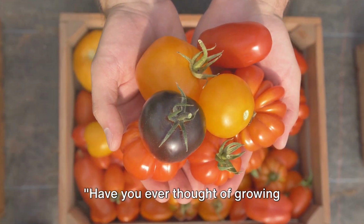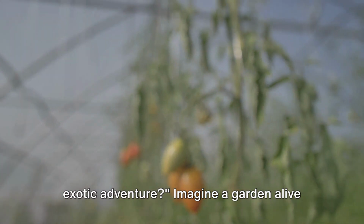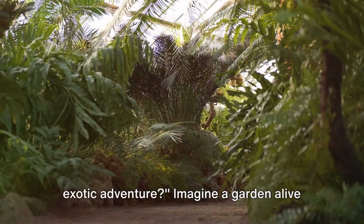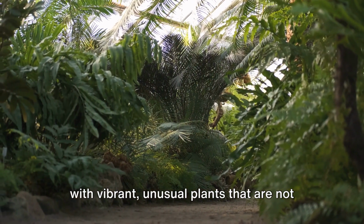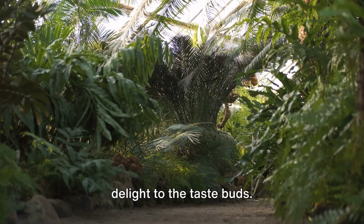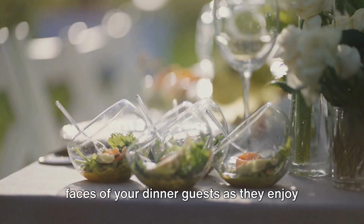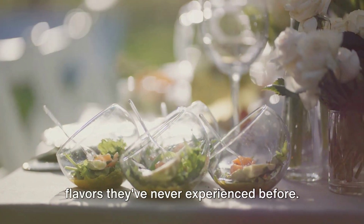Have you ever thought of growing something unique and extraordinary in your garden that could turn every meal into an exotic adventure? Imagine a garden alive with vibrant, unusual plants that are not just pleasing to the eye, but also a delight to the taste buds. Picture the surprise and delight on the faces of your dinner guests as they enjoy flavors they've never experienced before.